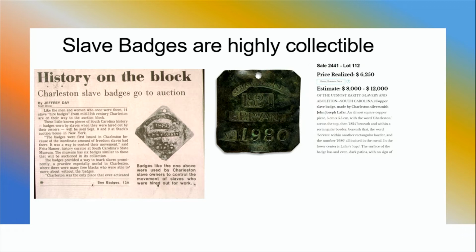And as an archaeologist, the way a lot of these badges are found is from avocational archaeologists using metal detectors and going in backyards in Charleston and other places, or a few have been found on surrounding plantations in the Charleston area, and so that's how most of them are acquired. I mean, a few people have kept them, items that were curated that people who owned them acquired at some point, but a lot of them are found from metal detecting, and I didn't want to contribute to that type of hobby.